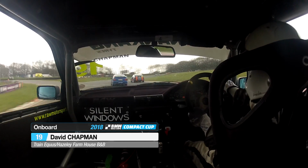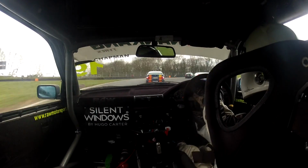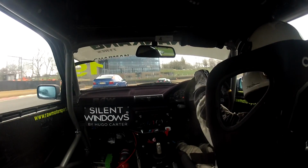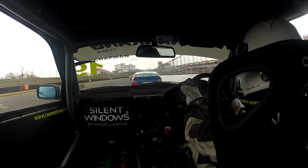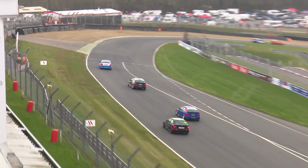Back on board with Dave Chapman, as if he didn't have enough to worry about. There's now a bit of moisture appearing on the windscreen, back markers ducking and diving this way and that. Well, Dave Chapman's debut in the Compact Cup has certainly been entertaining. It's given us lots to talk about. It would be great to see him back again later on in the season if possible, because there's no doubt that when he's on the pace, Dave Chapman has the potential to be up there fighting for race victories in pretty much any category he chooses to race in.